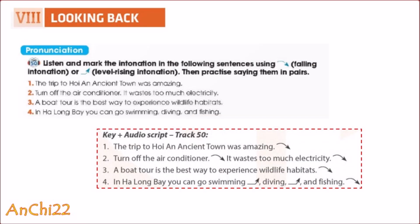Unit 6, Preserving Our Heritage. Page 74. Looking back. Pronunciation. Listen and mark the intonation in the following sentences, using falling intonation or level rising intonation symbols. Then practice saying them in pairs.